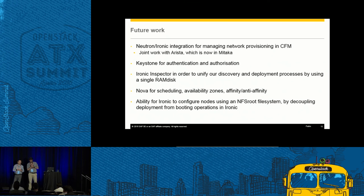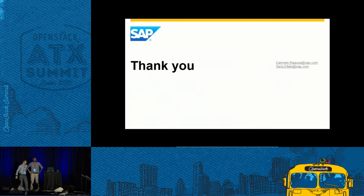And finally, the use of NFS root. As I was saying, we've been working on that to integrate it with Ironic. And that could be done by decoupling the deployment and the booting operations. At the moment, when you do a provisioning in Ironic, it's just a single operation. But if we are able to decouple that, we can just do the boot from NFS root, and then from there, it just takes care of itself. We have something that is almost there, and eventually we might decide to push that back to the community. And I think that's it. I can take questions if there are any.